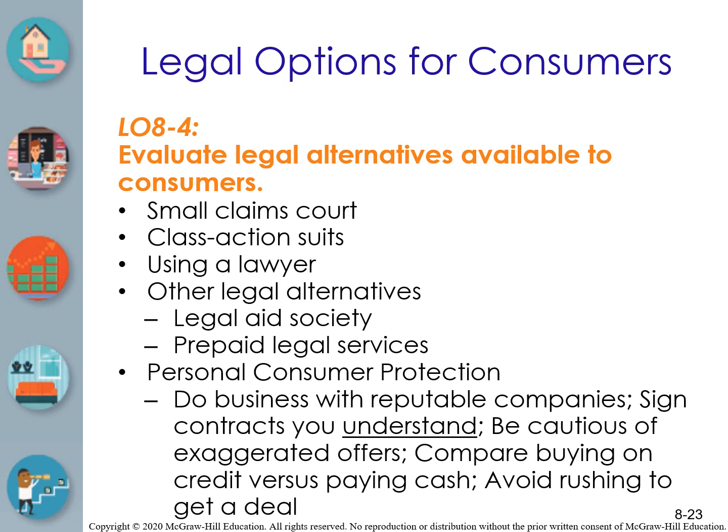So lastly, legal options for consumers, evaluating legal alternatives available to consumers: small claims court, class action suits, going through lawyers, other legal alternatives. When they say class action suits, that's when there are significant problems with the vehicle that other people are also experiencing. Prepaid legal services, if you're working for a company, oftentimes you can get them in your benefits packages, another thing that we'll be getting into later. Some personal consumer protection is always out there, it's available.